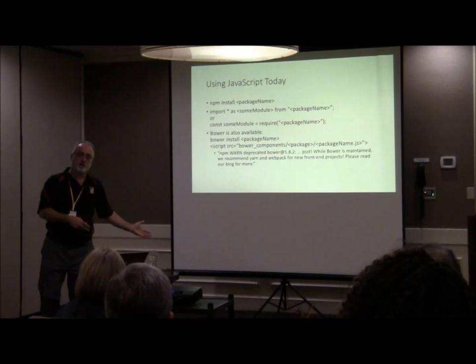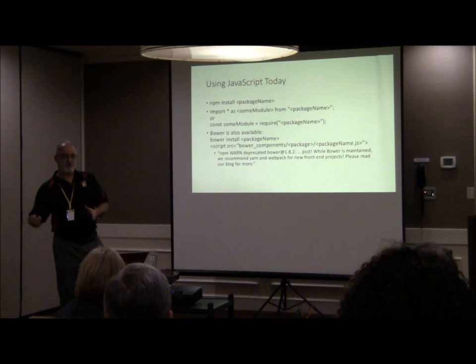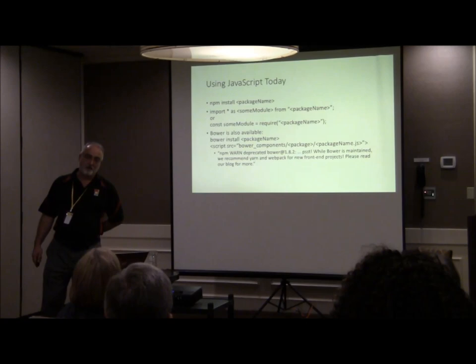When Polymer 3 is out, it is using modules instead. So that's starting to move stuff away from Bower. However, the message is still disturbing when you install Bower and it says, hey, it's deprecated. Maybe you should use something else.